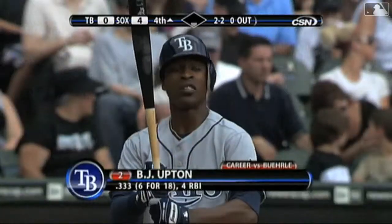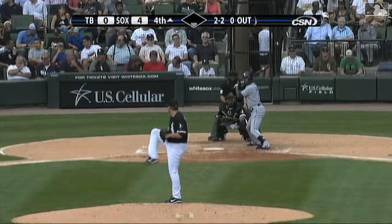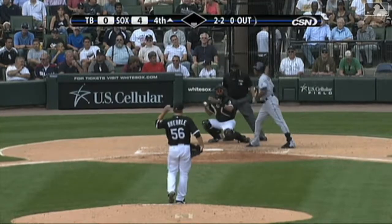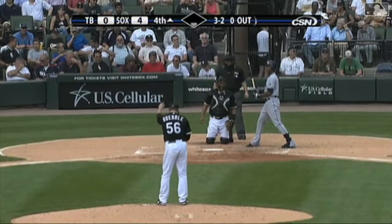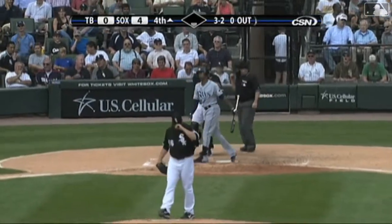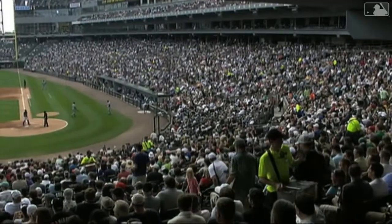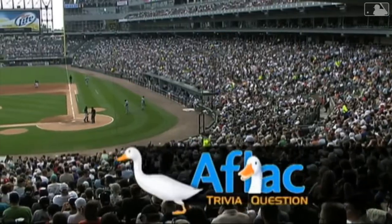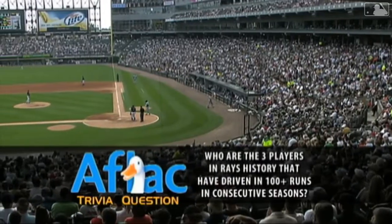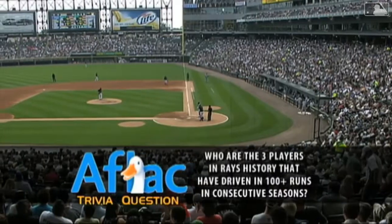Two and two the count. Good try, just off the plate, foul. The thing that makes his changeup so good is that he cuts that fastball inside. He's gone. And now it's time for the duck. As he waddles by, we will ask you, who are the three players in Rays history that have driven in 100 plus runs in consecutive seasons?